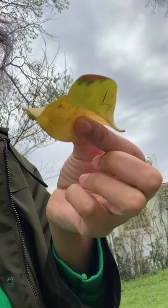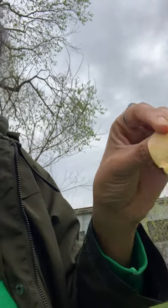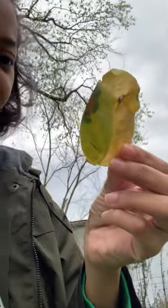What about some yellow leaves? Look, I found some yellow leaves, and this leaf feels kind of thick and heavy. Can you find leaves that feel thick? Or maybe they're light and crunchy? They might be light and crunchy. Maybe they're brown or very, very green.